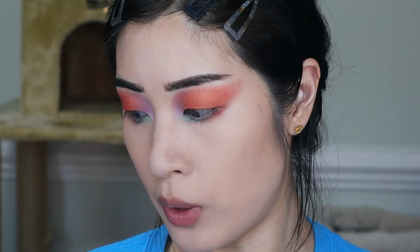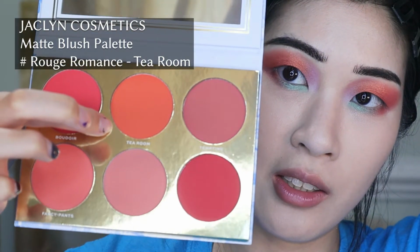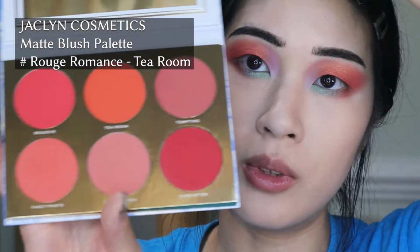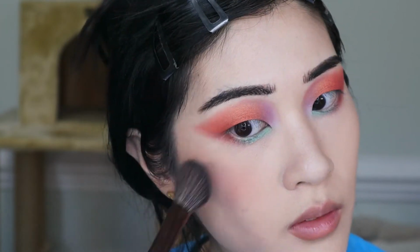For this next swatch, I'm going to be swatching this one up here. So this is called Tea Room, and we're going to swatch this on the cheeks. This time I have the Westman Atelier Contour Stick in Biscuit very lightly applied much earlier. Shouldn't affect our swatch too much. Of course my face is set with setting powder. This is very similar in shade to the loose blush that I swatched earlier. That's just one pass, really pretty.